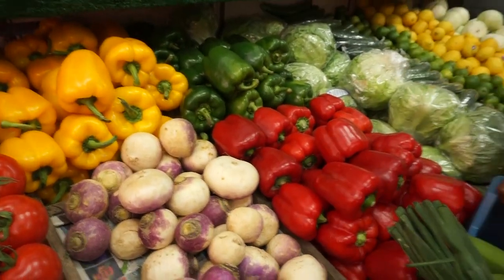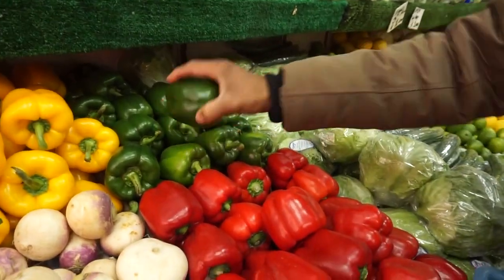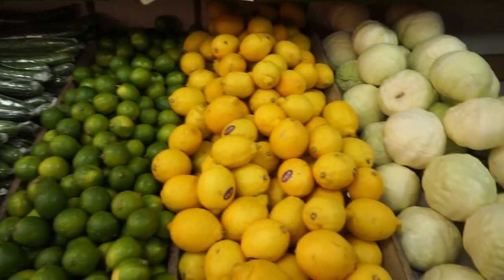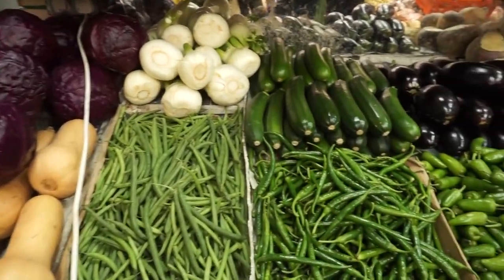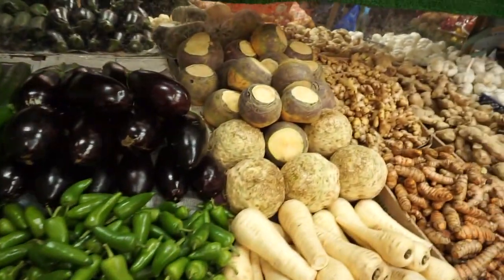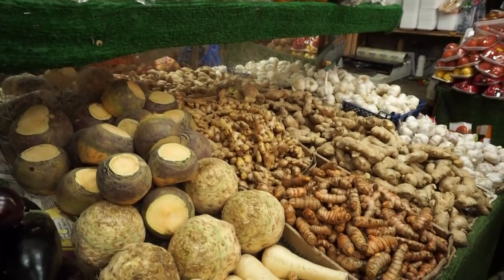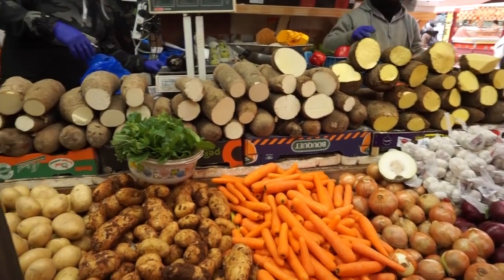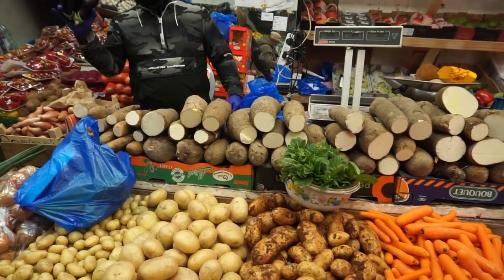See, they have turnips, so if you want your turnip for your soup and such, you can also get that here. Sweet pepper. And then you have loads of ginger and turmeric. They also have yam, so you can get white yam, yellow yam, if that's something you wanted. So that's all stacked up right there.